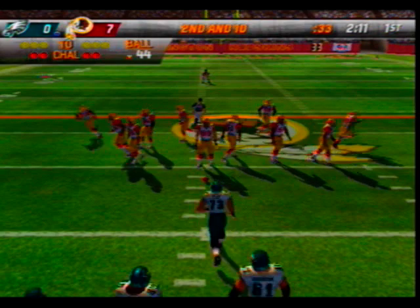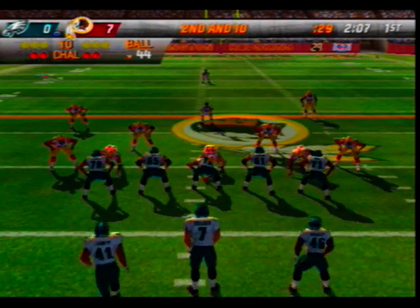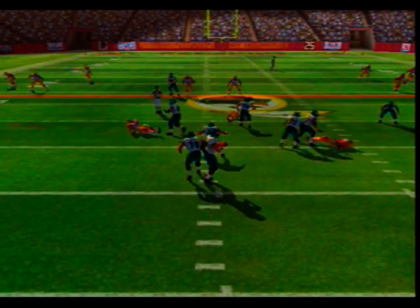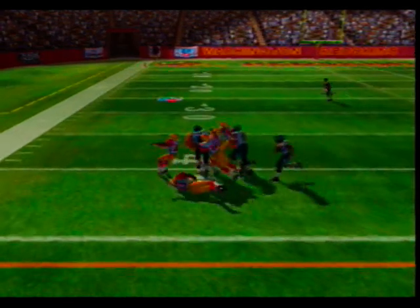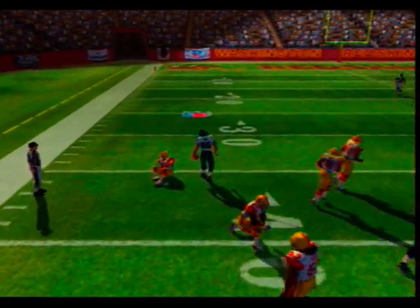Ball on their own 44. Ball on the 44-yard line. Drops back. He has time. Gets rid of it. And it's complete. Number 50 is there for the tackle at the 37.